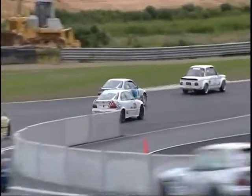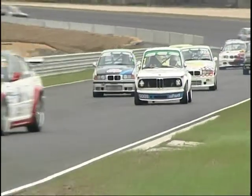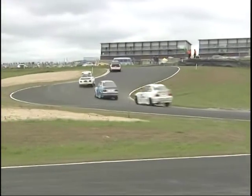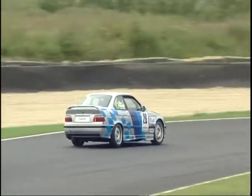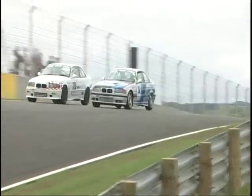Aaron Harris in the 26 making the outside pass on Andre Cowan. So the former New Zealand touring car driver moving up a position. Michael Starnes is back there in the yellow, number 170. So lots of action early. Overcast skies, cool conditions. I know all these guys are thoroughly enjoying themselves out there on this brand new motor racing circuit. As Cowan and Harris continue to battle. Side by side.